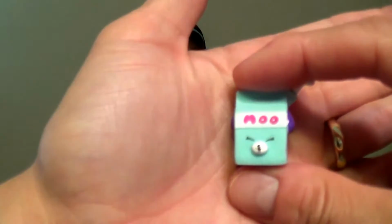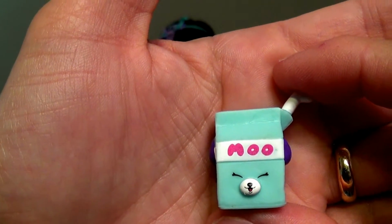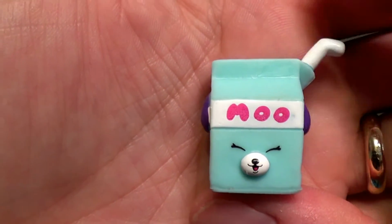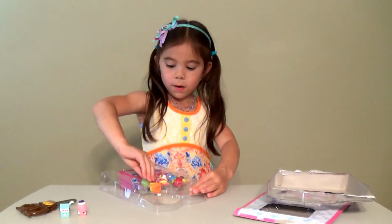All right. The next one Maddie got is another Petkins. This is Milk Bud of the Petkins, a special edition. So cute. I love Shopkins. They're so cute. We've seen this one before.